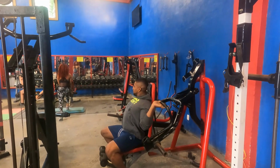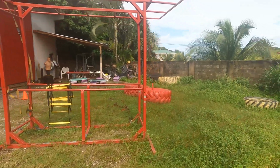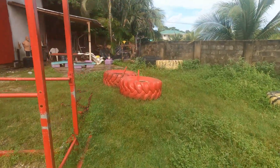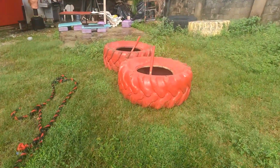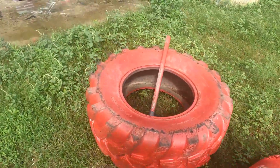They also offer a variety of creative group workouts and have their own equipment outside, like this custom built cage and tires with sledgehammers, rope, and other things they use for their group workouts.